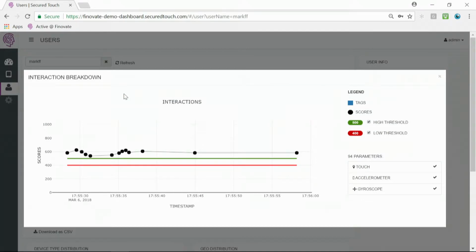So basically, the SecureTouch SDK was integrated into the mobile banking app that Mark was just using. Immediately after the login, the SDK was collecting data from the sensors, from the touchscreen, from the gyroscope, and from the accelerometer, and sending it to the SecureTouch platform. On our platform, we extract over 100 different parameters from this data, for example, how fast you swipe your finger, or the pressure you apply on screen. Using these parameters with machine learning algorithms, we build a unique behavioral biometrics profile of the user.